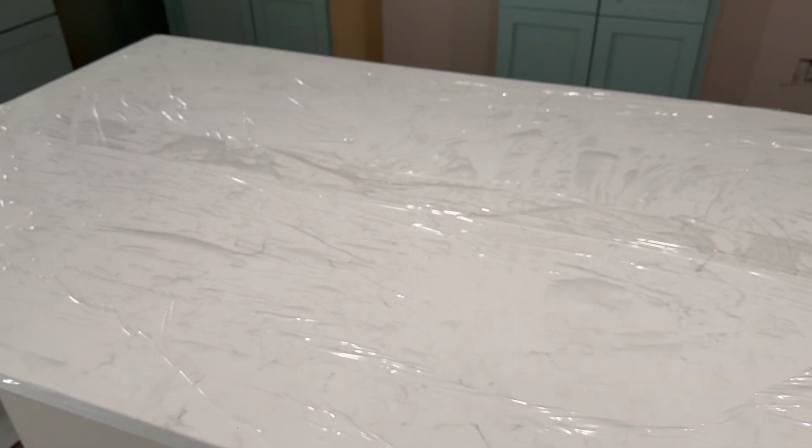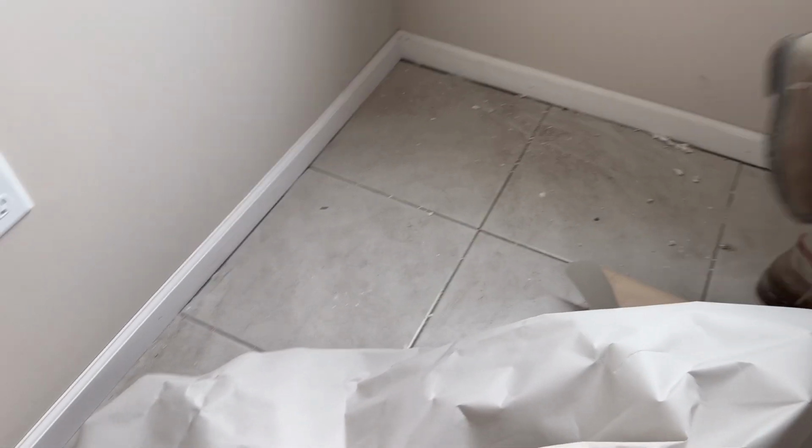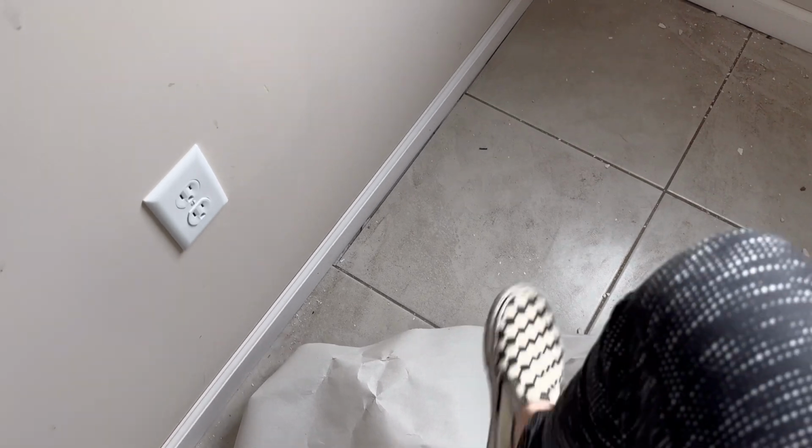So this right here is the piece that was missing, and now that the cabinets have settled, they were able to cut it and fit it in. But now that we have our light on, you can see our countertops much better, veining wise. Very, very happy with that. We just found some more tile gaps in our master. That's huge.